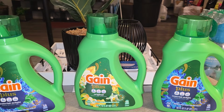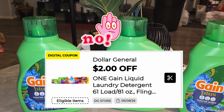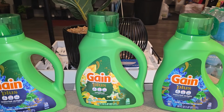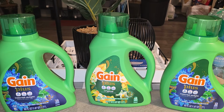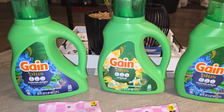This coupon right here, clip this one, not this $2 one right here, because like I said, they will not stack. They are both Dollar General coupons. Now, if one was a manufacturer and one was a Dollar General, it would stack. But in this case, no, don't even try it.